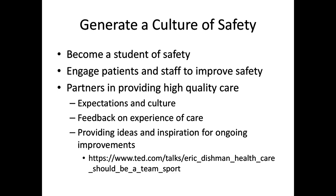And I want to note that at the end of this talk, there's a website that has the TED Talk of Eric Dishman. Eric Dishman is a kidney patient who found at a young age that he had cancer, then later had a second diagnosis of kidney disease, and who told a story of how he became activated and engaged in his own care at the behest of another patient. He went on to have a 17-year career at Intel in the interface of improving medicine.